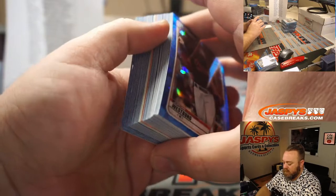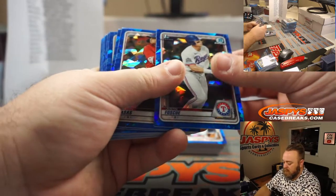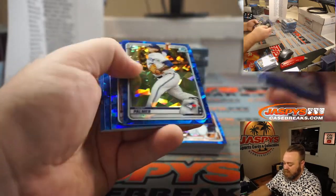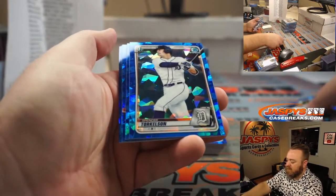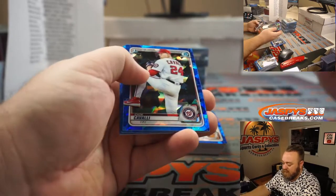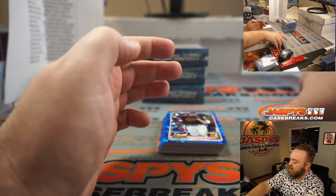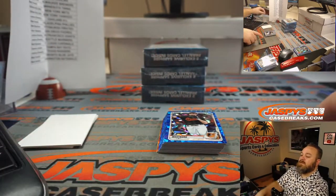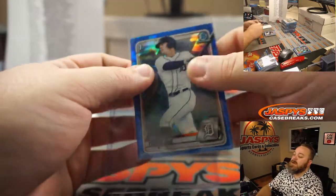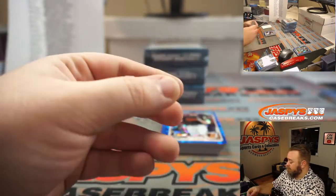Looks like another orange and a yellow again. Justin Foscue, Tristan Casas, Max Meyer, Alexander Canario, Tink Hence, Michael Toglia, Trent Palmer, Luke Little, Spencer Torkelson, Detroit Tigers, Matt Beckman, Jeter Downs for the Red Sox, Cade Cavalli for the Nationals, Miguel Amaya for the Cubs, Chris McMahon for the Rockies, and AJ Vukovich for the Diamondbacks. Nice Torkelson there for the Tigers and Matt Beckman, with the spot he won just for having two or more teams in the break. You go, Matt.